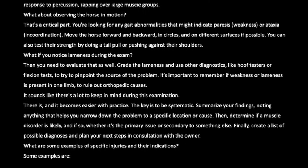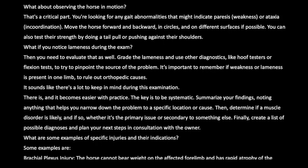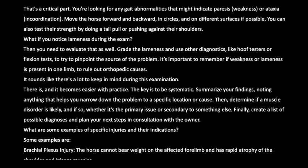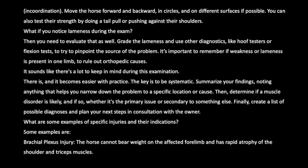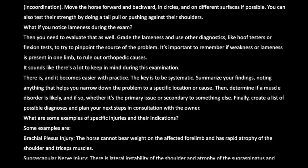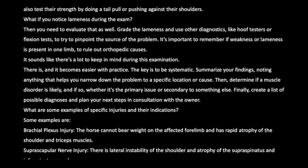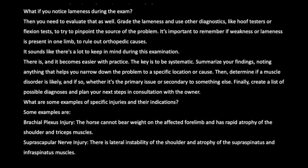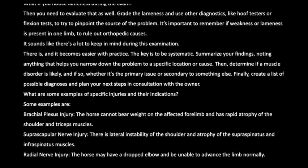It sounds like there's a lot to keep in mind during this examination. There is, and it becomes easier with practice. The key is to be systematic. Summarize your findings, noting anything that helps you narrow down the problem to a specific location or cause. Then determine if a muscle disorder is likely, and if so, whether it's the primary issue or secondary to something else. Finally, create a list of possible diagnoses and plan your next steps in consultation with the owner.